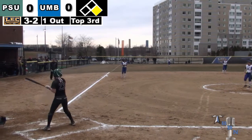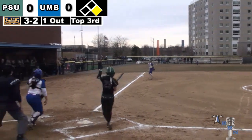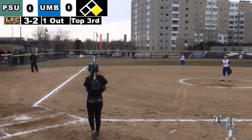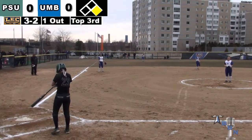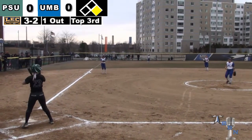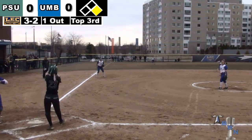So now pitch number 9 of this at-bat alone coming up. Morrill fouls another one off, hanging tough here. As we will continue this extended at-bat. Archambault still on first. 1 away here, top of the third inning. Haley Catania, the freshman, looking for the strikeout.